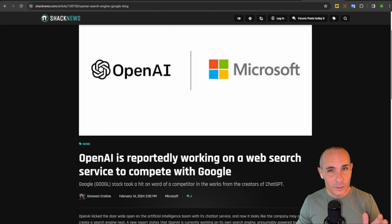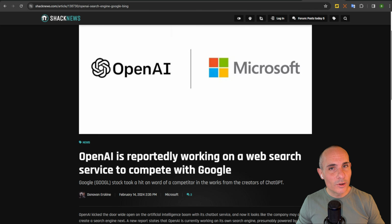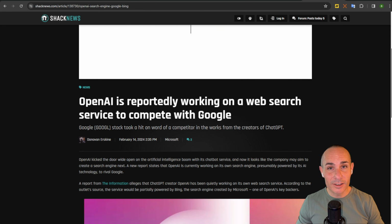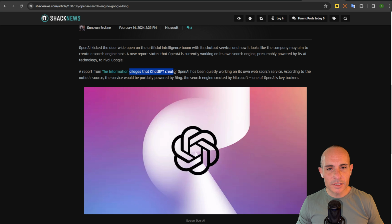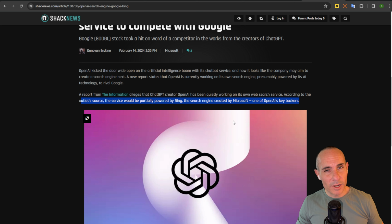And last but certainly not least, there's some news going around that OpenAI is likely working on a search engine to compete directly with Google. It alleges that ChatGPT creator OpenAI has been quietly working on its own web search service. According to the outlet's source, the service would be partially powered by Bing, the search engine created by Microsoft, which is one of OpenAI's key backers. Not too surprising, Google's shares fell based on this news coming out. And it's honestly not that big of a surprise. I think this is where we're headed.